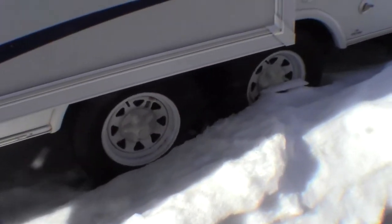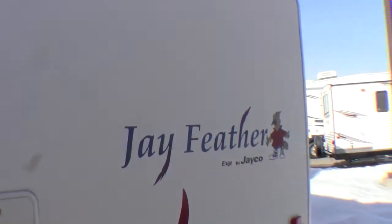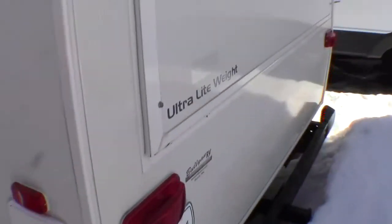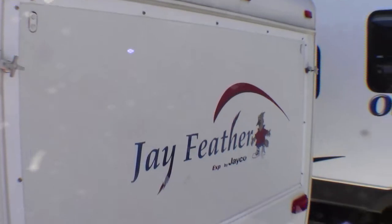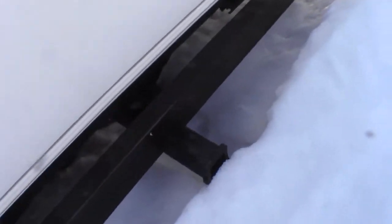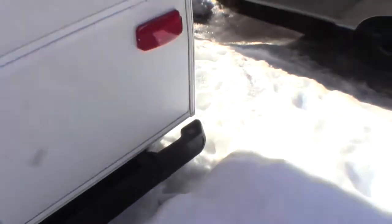It's got dual axles. Gonna make it tow down the road nicer. Fiberglass on the outside. It's a little icy, so try to be careful here. Would have put the tents down, but we are expecting some snow. So I'll just walk around the back here. One thing I did want to point out, it's right in the back bumper. I don't know if you can see, it's a little dark. There is a hitch on the back for like putting a bicycle rack on the back.